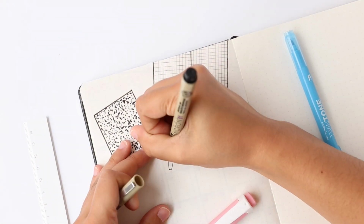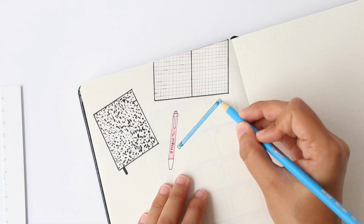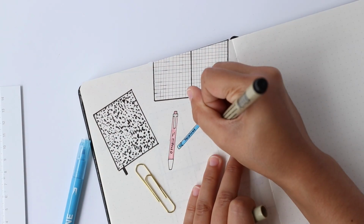I'm also recreating a Tombow twin tone marker in a beautiful blue, and I loved how both of these turned out. I don't know, it makes me super happy to see mini versions of my stationery in my bullet journal.